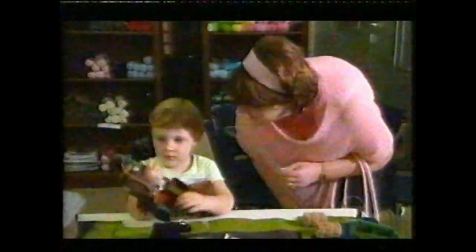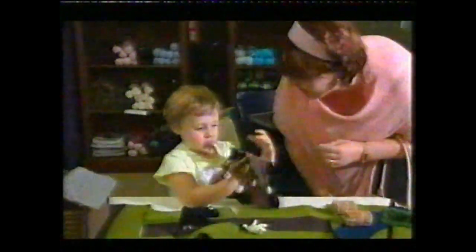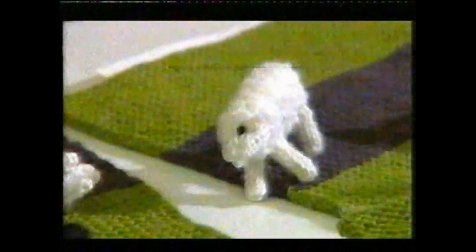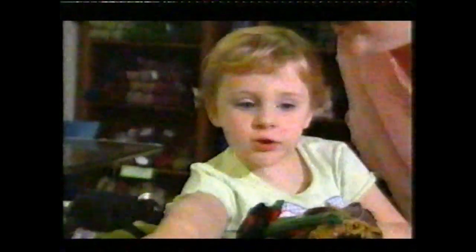What have you got? Horsey. A horsey. And you like to see it. Oh, what have we got here? Chicken. A chicken? A sheep. A big sheep. Mummy sheep. A big mummy sheep, is it? And there's a daddy sheep. Where's the daddy sheep?